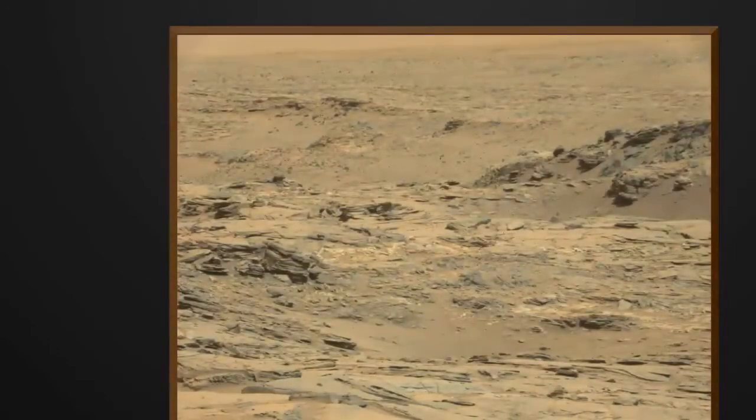Let's take a look at this raw image from NASA. Here I circled this object here. Let's get a close look at it. There's a reason, guys, why NASA adds this fake yellowish color tint, and you'll see why.